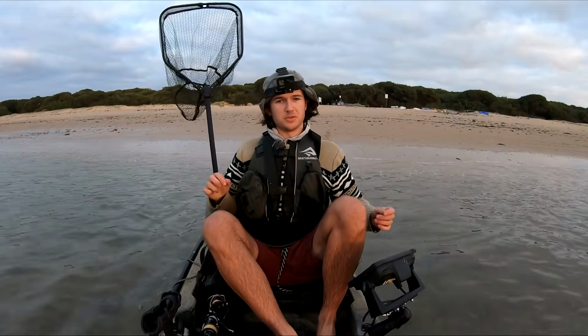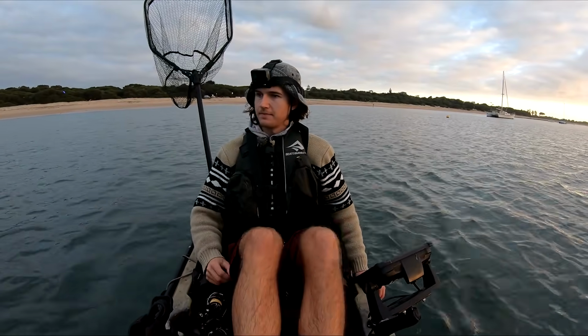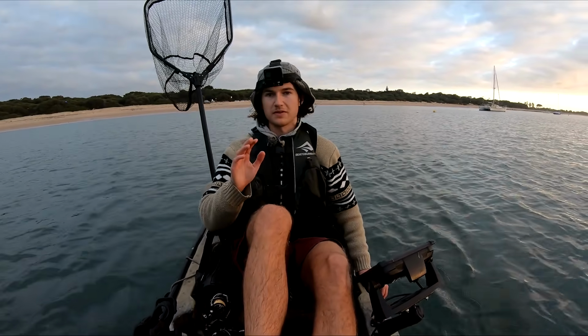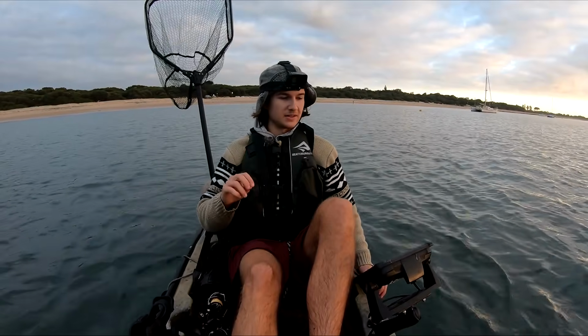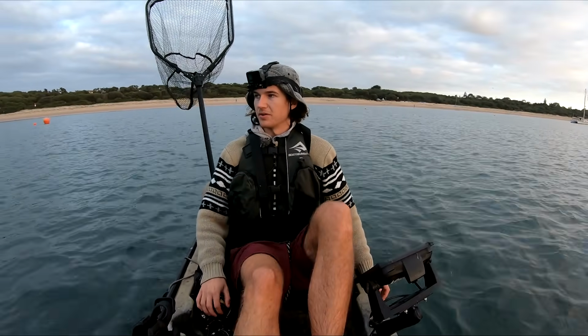It's a very chilled launch compared to what it can be here. That was good. Not good signs at all early on. The water is very, very dirty. We've had a lot of rain, a lot of wind the past couple days, and that has dirtied the water up massively. You can't even see the bottom and we're in 2 meters of water. Based off that alone, I already know it's going to be tough.